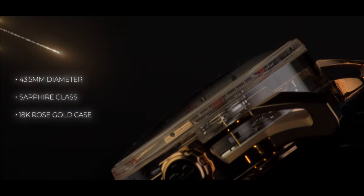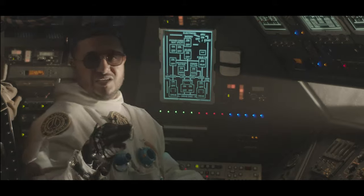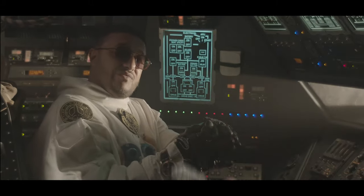There are pieces of meteorite in the center of the watch and in certain pieces on the back plate also. Each meteorite is unique in its composition. So even though there's only 8 pieces made, each is technically a unique piece because each piece of meteorite in the middle of the watch is different.